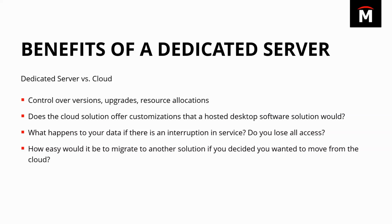Also with cloud offerings, you may often be obliged to pay a recurring fee, sometimes on a monthly basis. What happens if there's an interruption to your service? Where does your data go? Do you still have access to it if you don't pay that monthly fee? And then finally, how easy would it be if you decided that at some time in the future you want to retrieve all your data from the cloud environment and move it to another solution? How easy is it to access your data and bring it over to another solution? All very important questions that you need to think about.